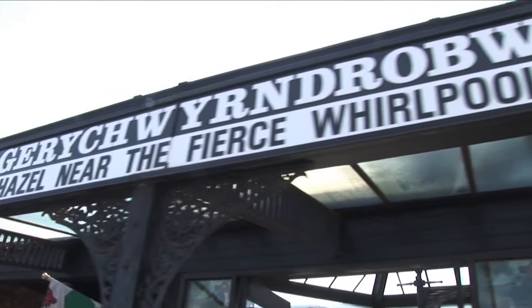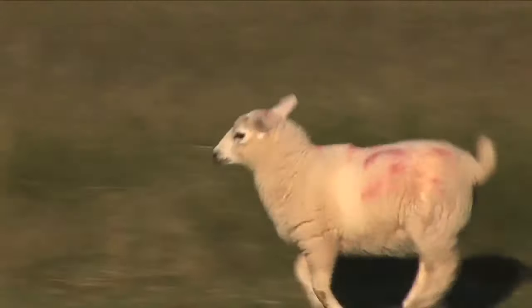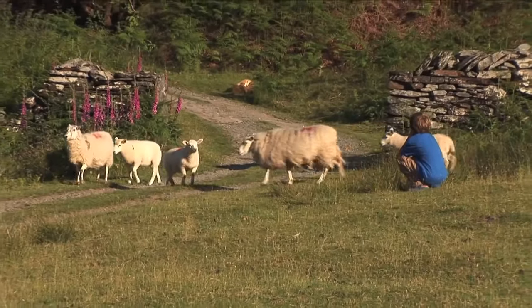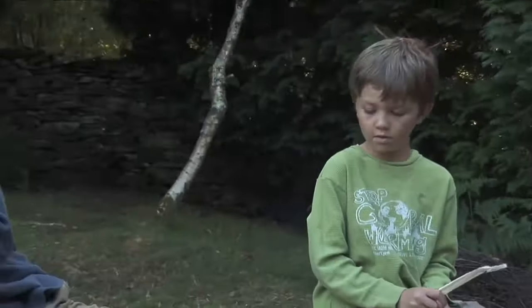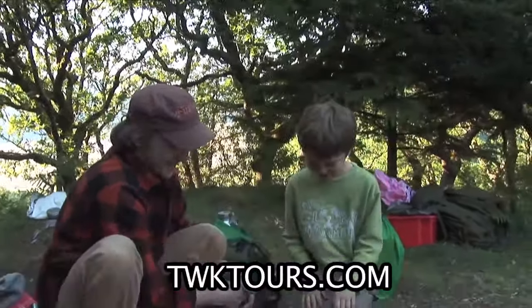Land, fire, agog. History to learn. At Conway Castle, you get to be a time detective. And nature to explore. Look at that huge spider. Whoa. You can do it, and you've done it. Fantastic, well done.